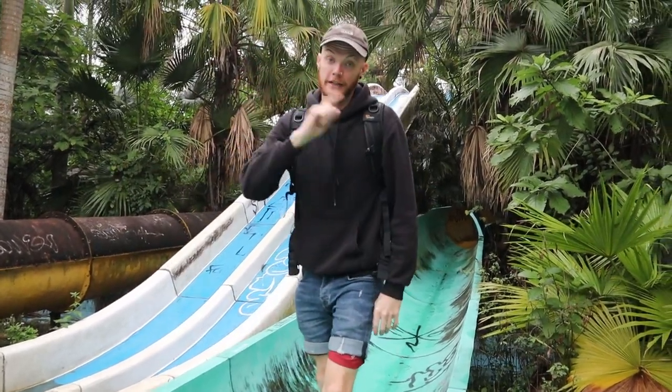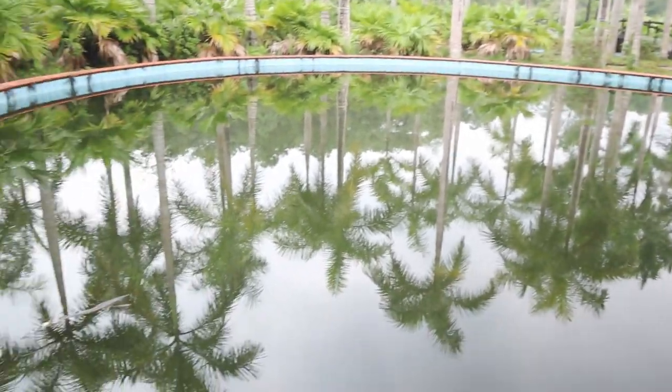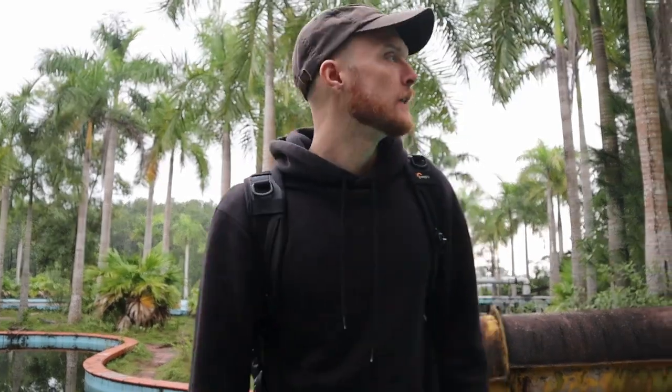Whoa guys, do not go down this slide. Look at the state of that water. Look at this, the water, look. Oh my god. I reckon there's crocodiles and stuff in there. How was that then? They built it well, didn't they? It's proper solid, look.